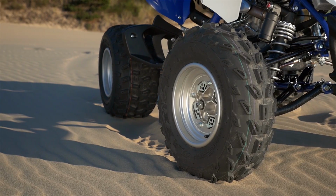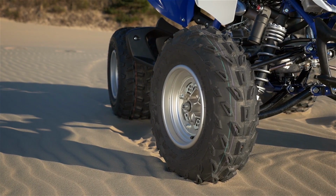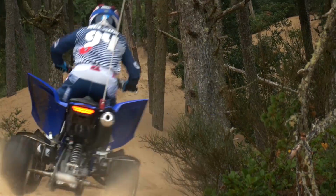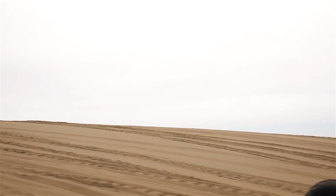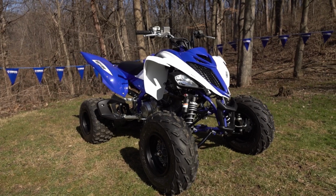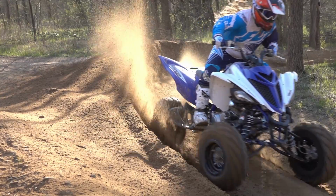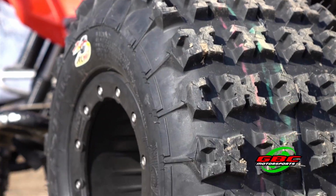New, taller 22-inch front Maxxis tires were designed to roll more smoothly through bumps, while improving directional control in sand or loose dirt. Based in Ohio and testing in the sand of the gorgeous Oregon dunes, while the engine updates were apparent, the other changes were a little harder to fully evaluate. With that in mind, we acquired a 2016 Yamaha Raptor 700R to put to the test in our neck of the woods.